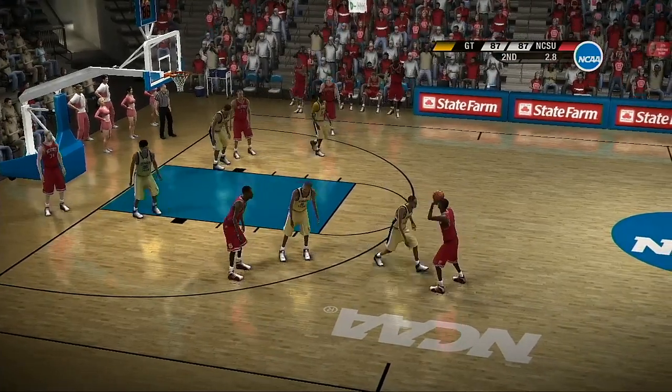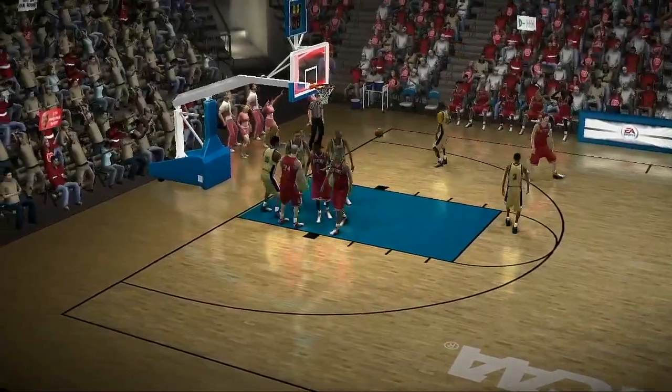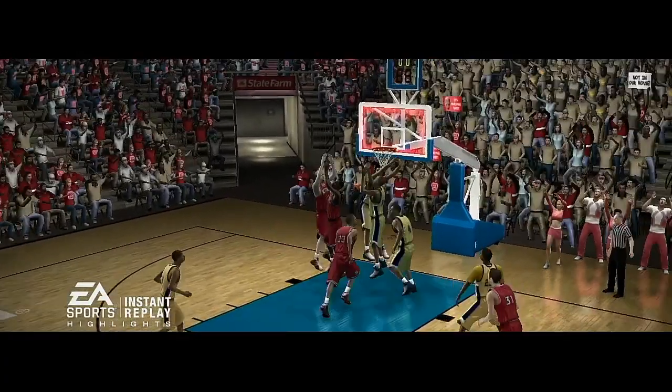To get it inside to the low block. Unable to so far. Nice job of packing it in defensively. Yeah, really doing a great job packing it in, then a great job of anticipating that lateral pass. At the end of regulation, these teams are tied.